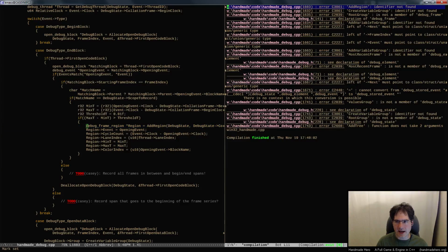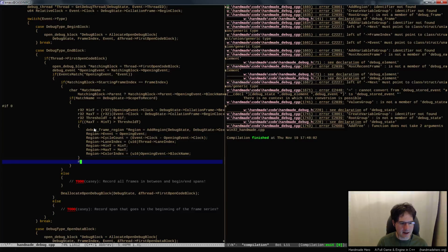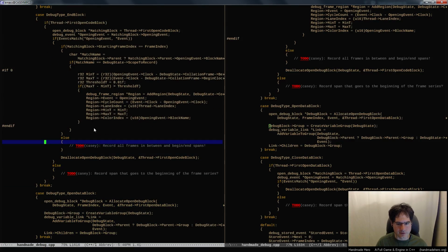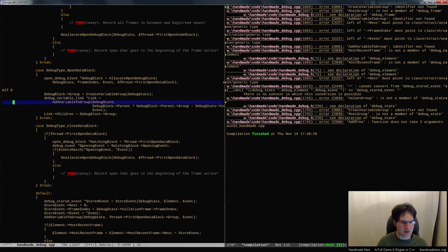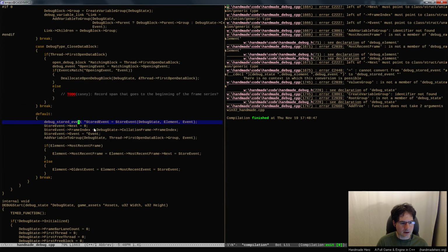So let's see here. Okay, so we've got add region. This is still doing that region stuff, so we're going to take that out for the moment. There we go. Oops, got a little bit zealous with my hotkeys there. Ended up creating two versions of the compile. Always good to see them mirrored. So let's see here. Create variable group. Again, this is not particularly relevant, so I don't actually care. Link children debug block group. I don't care about this at all at the moment. Matching block, events match, deallocate open debug block, that's all fine. And then here is our store event. Yeah, so that takes care of that.